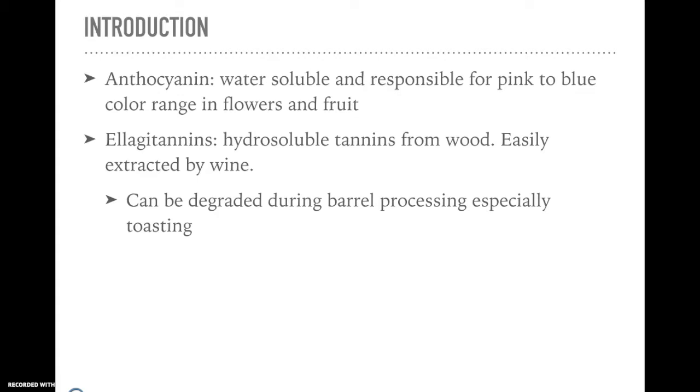and provide color stabilization. Ellagitannins are hydrosoluble tannins found in wood. They're easily extracted by wine. Due to their chemical structure, they're known to be the first barrier against phenolic compound oxidation, but they can actually be degraded during barrel processing, especially during toasting.